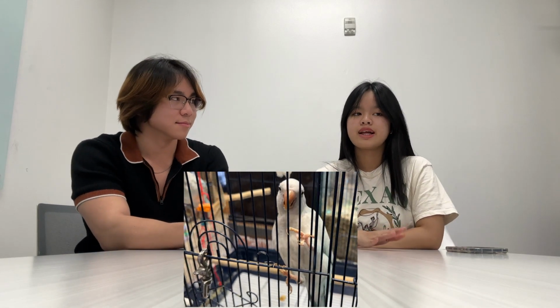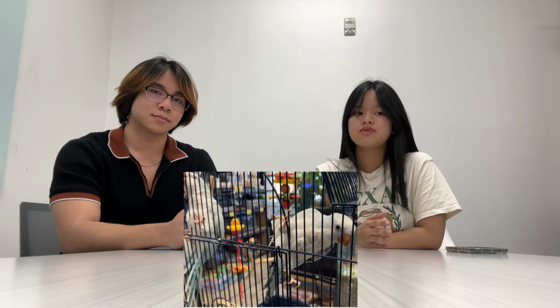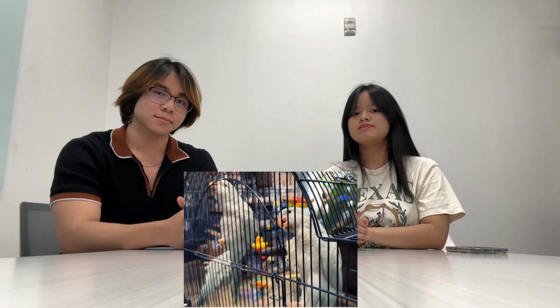Birds belong to the class Aves in the animal kingdom. They are vertebrates, meaning they have a backbone. One of the most distinctive features of birds is feathers. They provide insulation, aid in flight, and display for mating or camouflage. They also have a lightweight skeleton, like hollow bones, reducing their weight for flight. And they also have different beak shapes and sizes for various feeding habits.